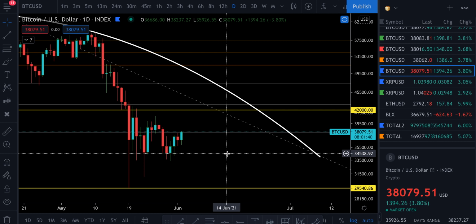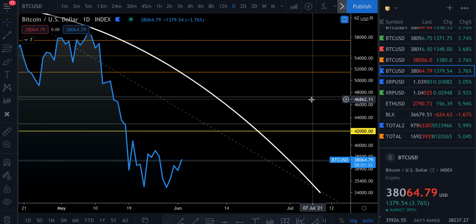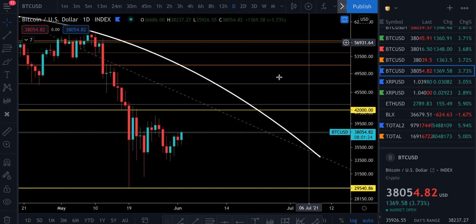Now, with that being said, if you ever wanted to make these charts look a little clearer, you can go over here to the candles and you could select area. Now, area gives you a nice understanding of what's going on without all that added volatility. But since most people are used to seeing candles, we're just going to work with that today.